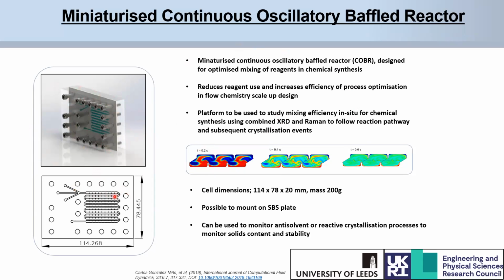And then the channel is to again give us time information. So by probing different points along the channel allows us to probe different time points within the crystallization process. And again, this can be used for doing reactive crystallization processes for minerals, or you can also use this for doing anti-solvent crystallizations of pharmaceuticals, for example, or small organic molecules.